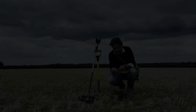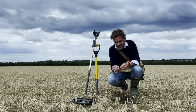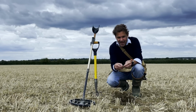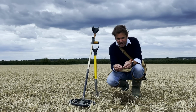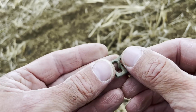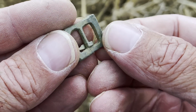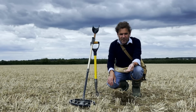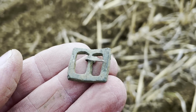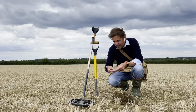Really nice. I don't know how early it is, but it's quite crudely made. It's not a spectacle buckle, I don't think, but it's very square and very chamfered. And even though it looks like it might have been cast, and it's still got its very simple pin in it, I think that's got to be very, very early. It doesn't look medieval or Tudor, it just looks too sort of brutish for that. Gosh, that's lovely, I'm thrilled with that.